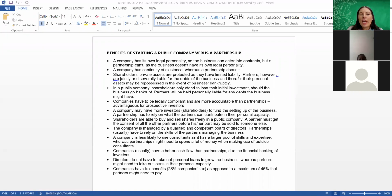Let's move on to the challenges of establishing a company versus other forms of ownership. So what are the difficult and more tricky things relating to companies as opposed to other forms of ownership? We have mentioned this in class as well.